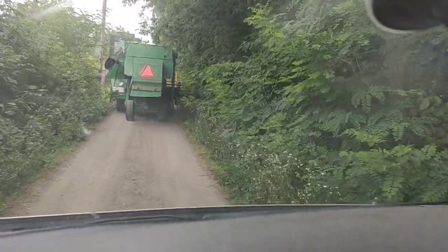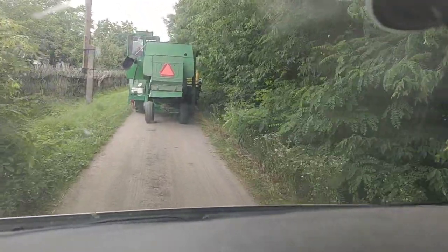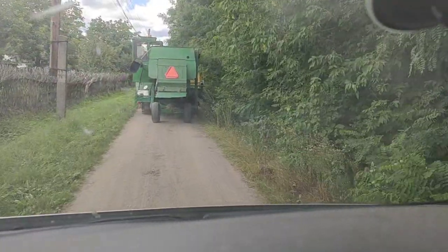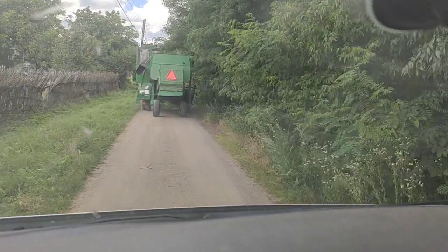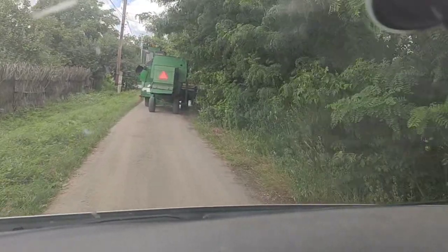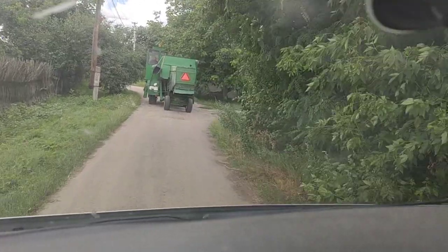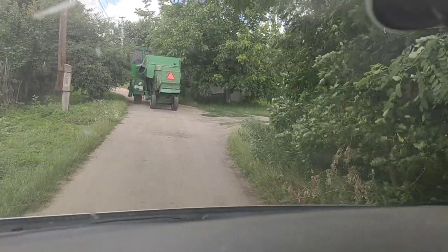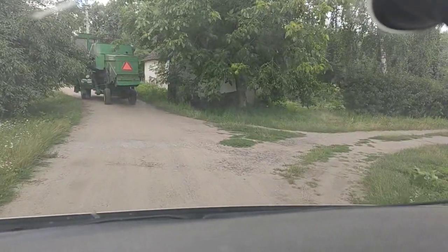Just another quick video as we're heading out to the third field. I'm right behind the harvester, and Mark and the tractor, Pastor Sergey are back behind me. And just to give you another little view of our village. Stick fence on the left is pretty traditional, and it's going to get tight getting in here to this field.